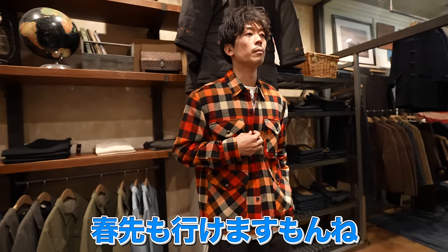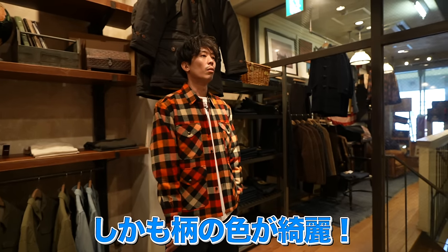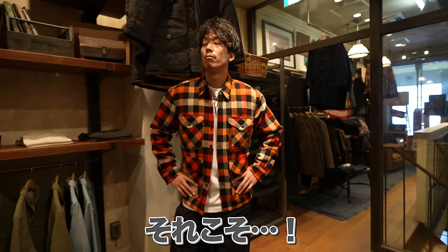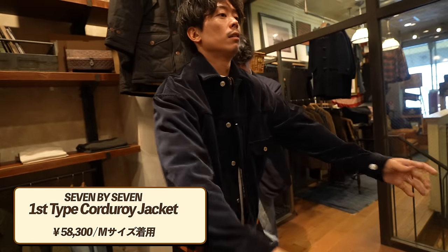You can see it at a glance. Right. But it's actually inside. Yes, and the colors of the pattern are beautiful. Orange and red, that's right, yes, this is really good. Can I wear something else on top of this? If not the chiffon vest, well, I'll try wearing that corduroy colored jacket. Indeed, I'd like to see it. Yes, it's so obvious, yes.